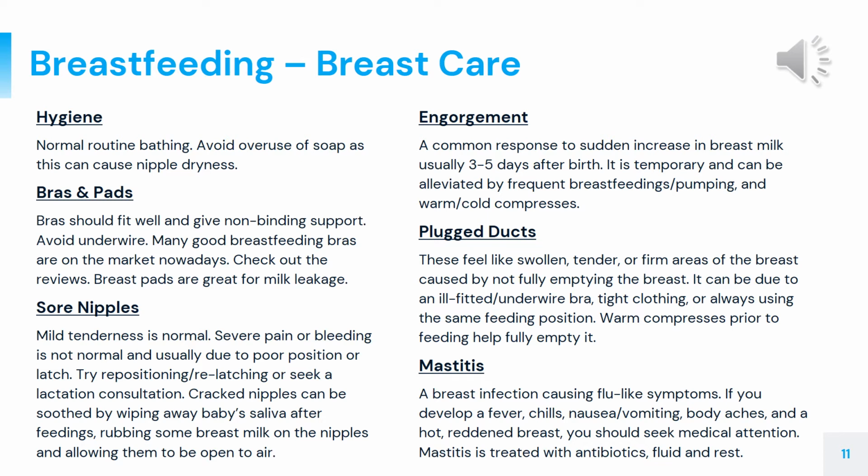A common response to sudden increase in breast milk is sometimes called engorgement. It usually happens around 3 to 5 days after birth. It's temporary and can be alleviated by frequent breastfeedings or pumping and warm and cold compresses. Plugged milk ducts feel like swollen, tender, or firm areas of the breast. This is caused by not fully emptying the breast, and it can be due to either an ill-fitting bra or underwire bra, tight or binding clothing, or always using the same feeding position. If you put a warm compress on it prior to feeding, it can help fully empty it.